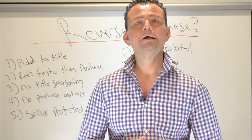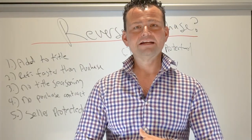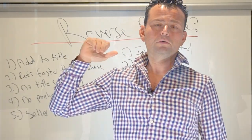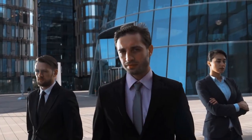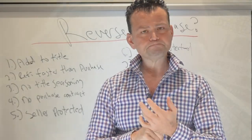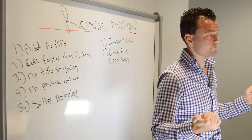So I want to be very clear that a reverse purchase is used for hard money refinancing, whether you're trying to do a partner buyout or buy a new deal, and let's say there's a problem with your credit, there's a problem with your income, you have no money down, you want to get 100% financing. So when do you use a reverse purchase?